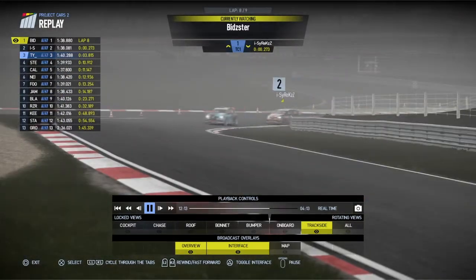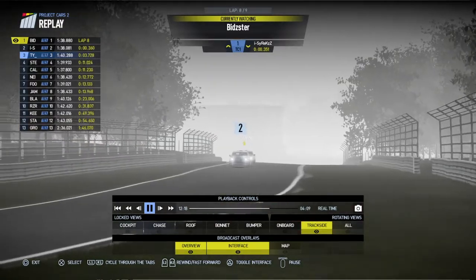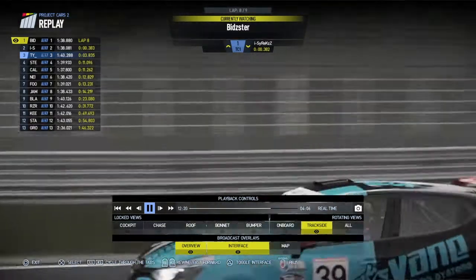I think he's only kept the lead because people were like, what the hell is he doing? I think I'm going to back off. It looks a bit dangerous, that lad. But keeping the lead for now as Cyrex closes up behind.